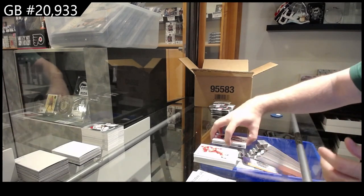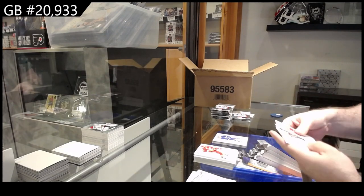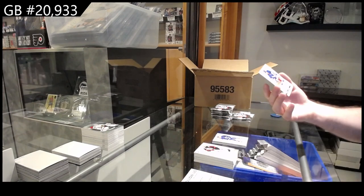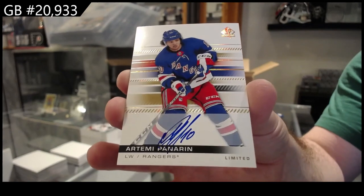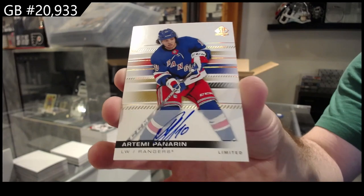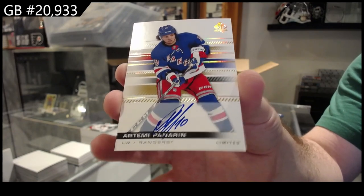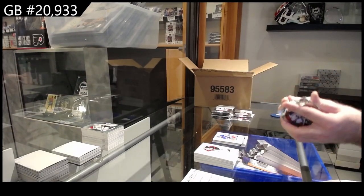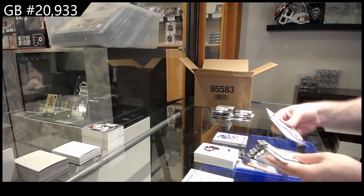Red of Marner for the Leafs. We've got a base limited auto for the Rangers, Panarin. So Grant 982, I think, just went. But for future reference, anything that is still in current hockey group breaks means it has not been opened. Anything in the past breaks has been.